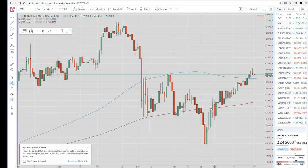The Eurozone data in April, a lot of people are blaming on the weather. Perhaps it's the strength of the euro, and that's had an impact on German exports in particular.